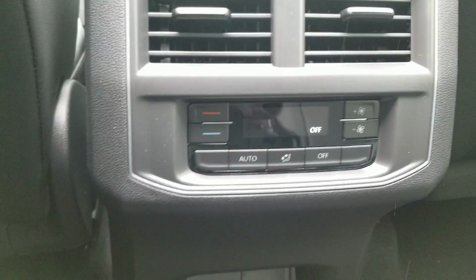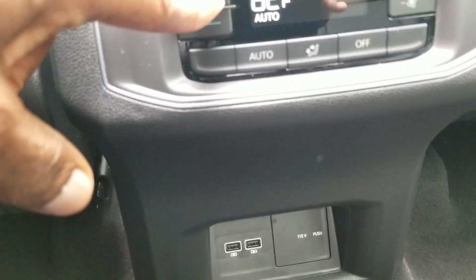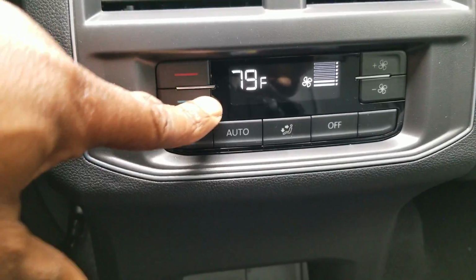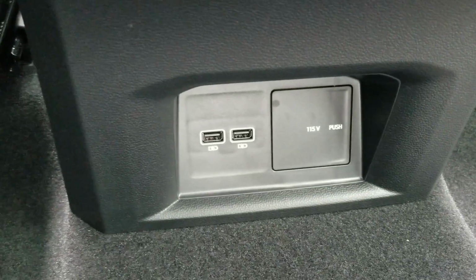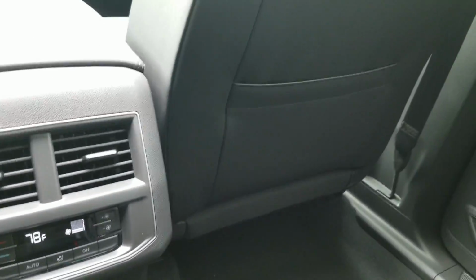Here is a look at the climate control for the back. It can be locked out from the front. And there's your climate control there, the temperature, and then the fan speed. You can actually change there as well. USB ports down there for charging, and then also there is a 3-prong plug-in right there for a laptop. This is only on the SEL and SEL Premium that you get that 3-prong plug.